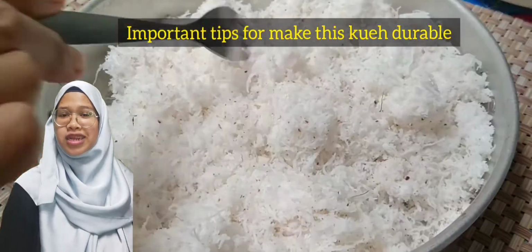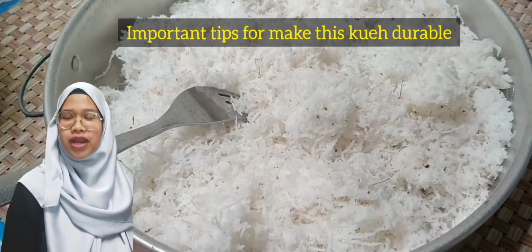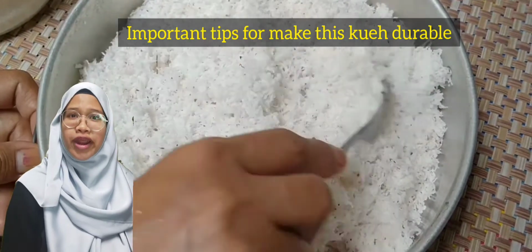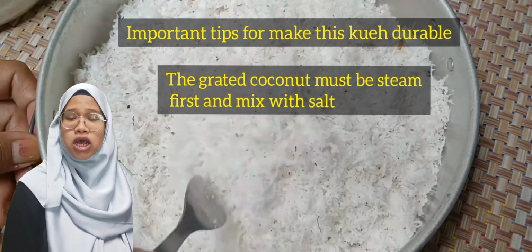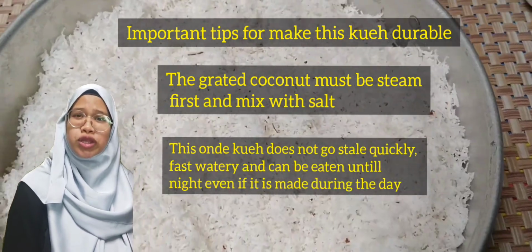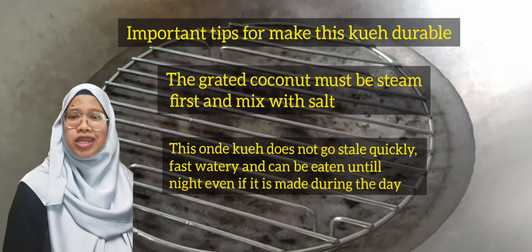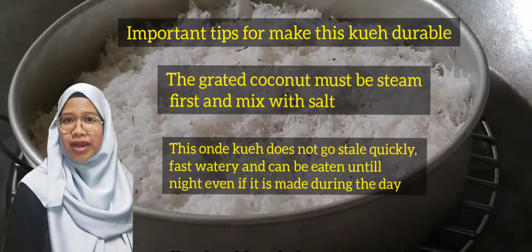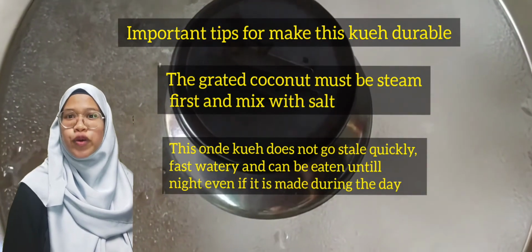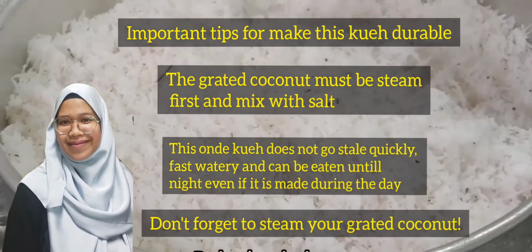A very important ingredient in keeping this kuih long lasting is the grated coconut itself. It is advised that the grated coconut mixed with salt should be steamed first, so this kuih does not go stale quickly or get watery, and can be eaten until the night even if it is made during the day. So remember, before rolling the cooked kuih in coconut, make sure you steam the coconut first.